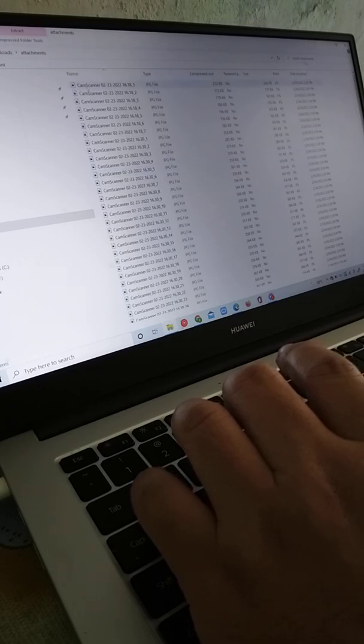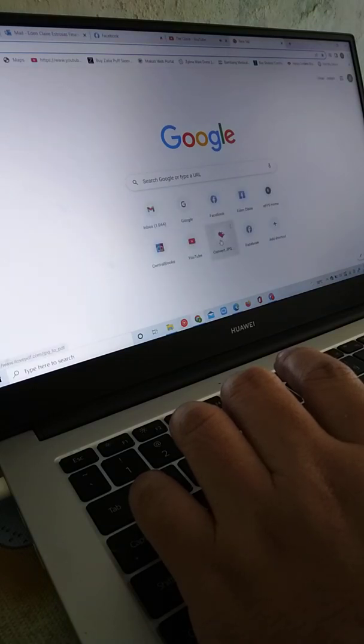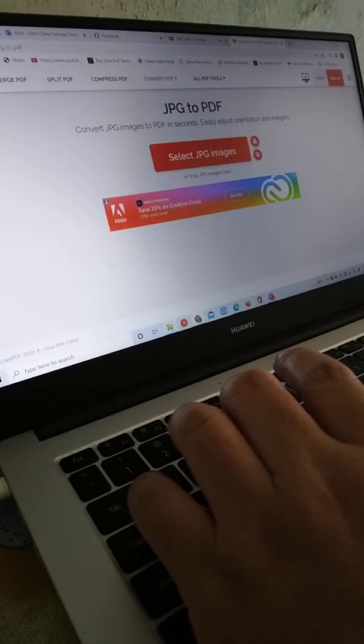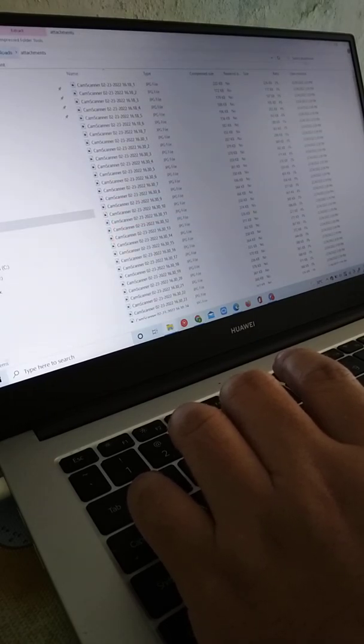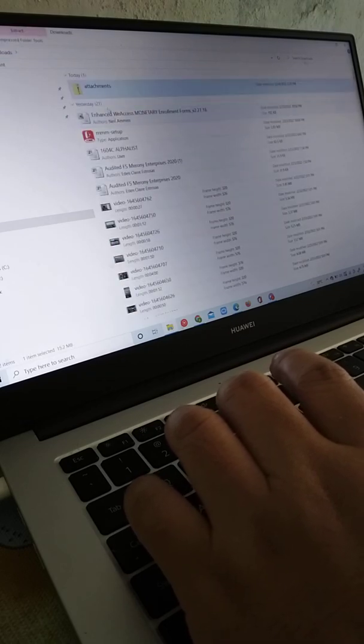I have here all the picture documents sent to me by the office staff, so I have to convert them to PDF for easy viewing. I just have to convert it first.